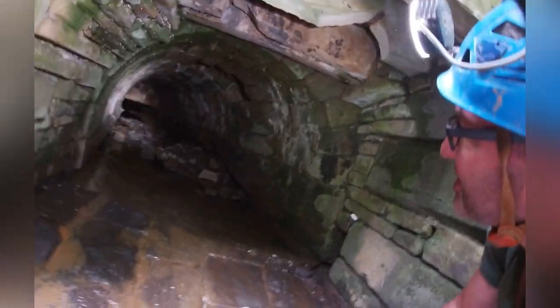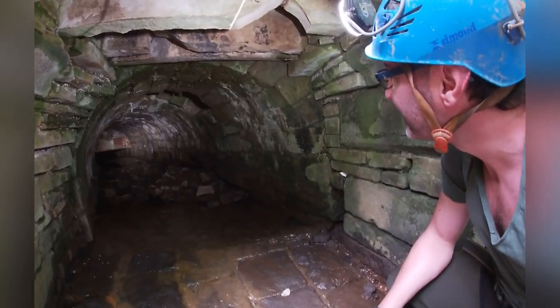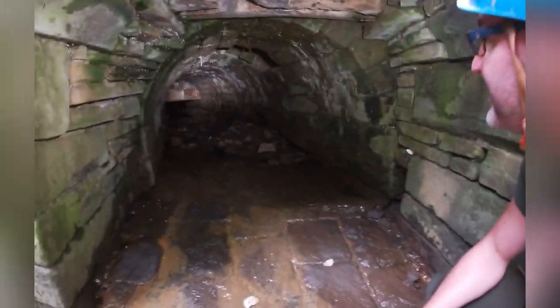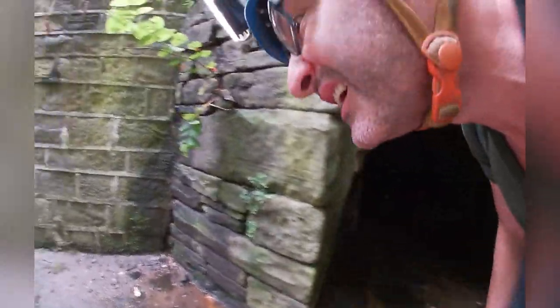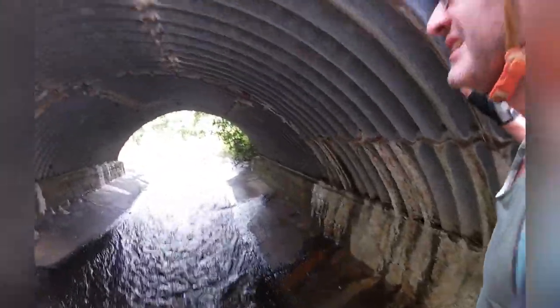Oh god, this goes low. So this would have been an outflow from the mills, I would imagine, you know, to discharge some of the wastewater after they use it. It goes, but it goes very low, nasty. Give that a miss. Oh! Slippy this. Yeah, it's quite slippery.